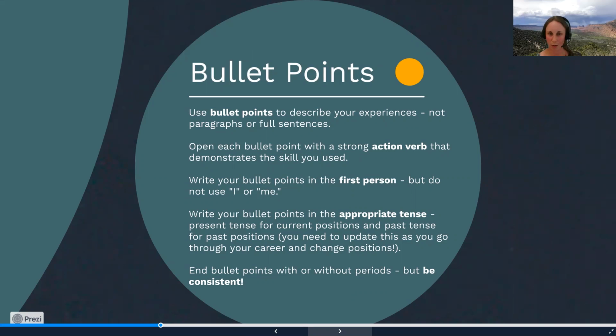You're using them to describe your experiences. They shouldn't be paragraphs or full sentences. They should start with a strong action verb that demonstrates the skill that you used. And you should write them in first person, but don't use pronouns like I or me. Make sure that your bullet points are using the appropriate tense. So for current positions, you're writing create or identify instead of created or identified, for positions that you have had in the past. And then you're going to end your bullet points either with or without periods. Either way, just make sure to be consistent.